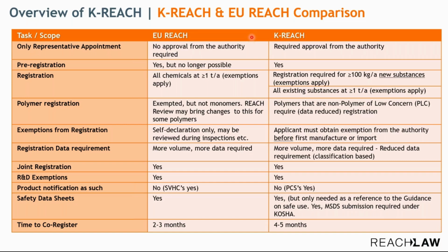But registration, I would say there's a similar 1 ton requirement, and of course there are some exemptions which are applicable, and there are changes, as I said, which for the new substances will also apply. Right now in REACH it is the same. So all substances require registration, but in K REACH now only new substances you need to register first. For others, if your bands allow, you can do a late registration. Polymers in EU, right now these are exempted, but not monomers, and REACH's review may bring changes to polymer registrations.